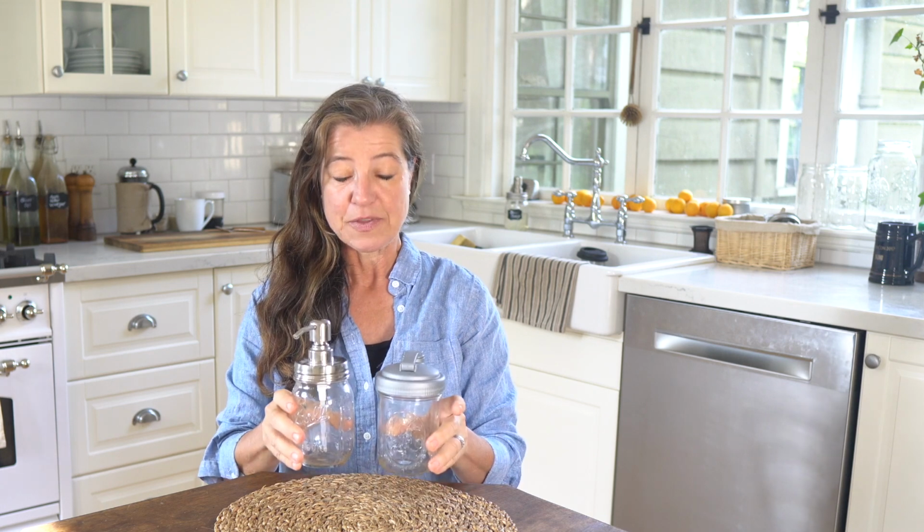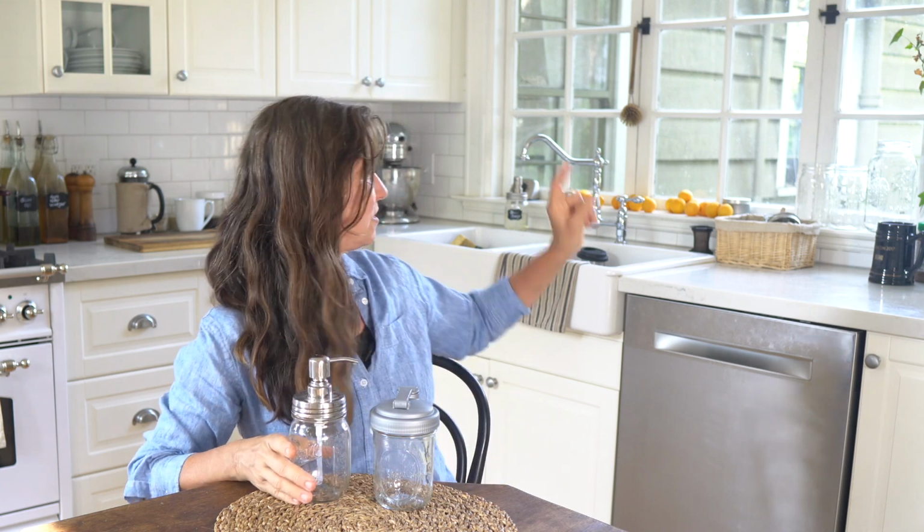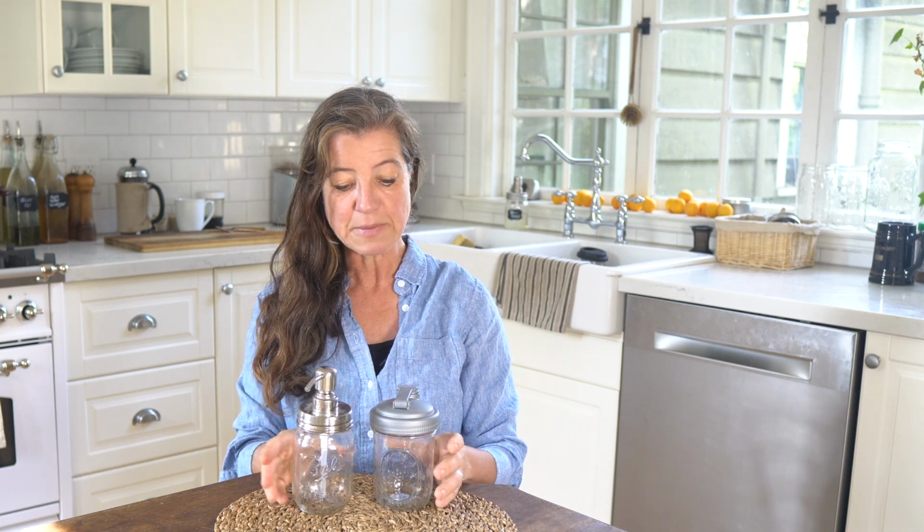I could not talk about gifts for homemakers and homesteaders without talking about mason jars. Probably you have mason jars, and the person you're trying to gift has mason jars. However, there's so many ways you can use mason jars, and by using these tops, you can extend the uses for your mason jars. This one is a pump top. As you can see, we have a dish soap back there, and you can make a hand soap. You can put your oil in it, whatever you have. And this is stainless steel. It works really well. It doesn't rust, and it doesn't cost a lot of money.